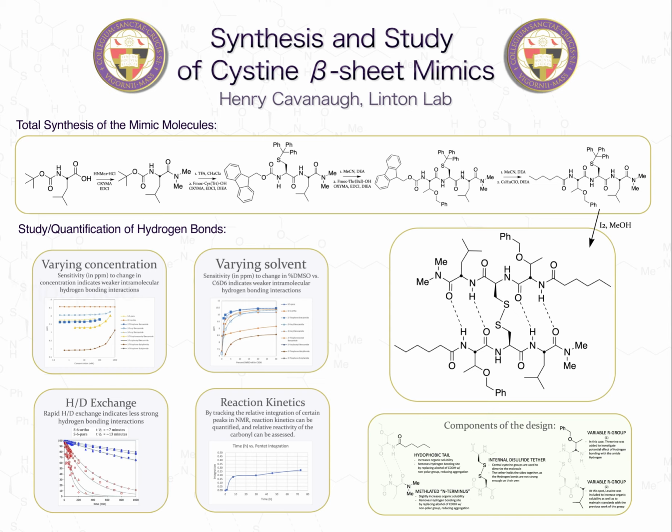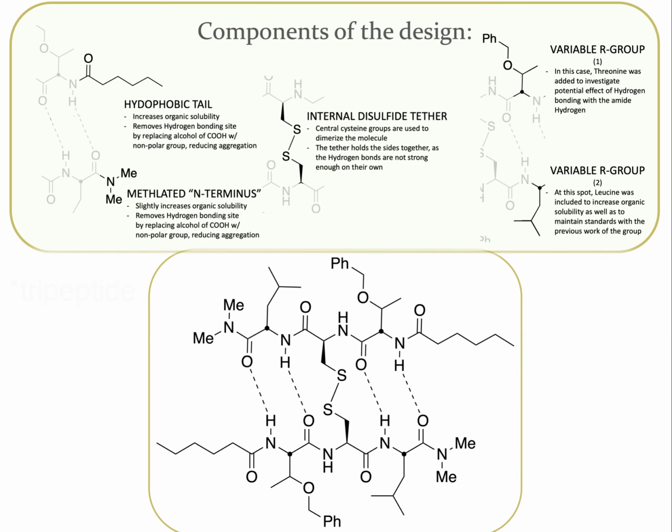However, before I get too deep into these studies, I think it makes the most sense to discuss the beta sheet mimic molecule itself. This molecule was designed and has been shown by our lab to mimic the internal hydrogen bonding patterns of larger beta sheet structures. The utility of the mimic is rooted in the fact that proteins and polypeptides containing beta sheet structures are extremely prone to aggregation.